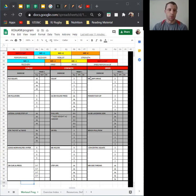So match day +2, robust, and then match day -4. So we start working backwards. We go to a strength day in terms of the gym work, then we have a recovery day, then a speed day, and then our prime day.